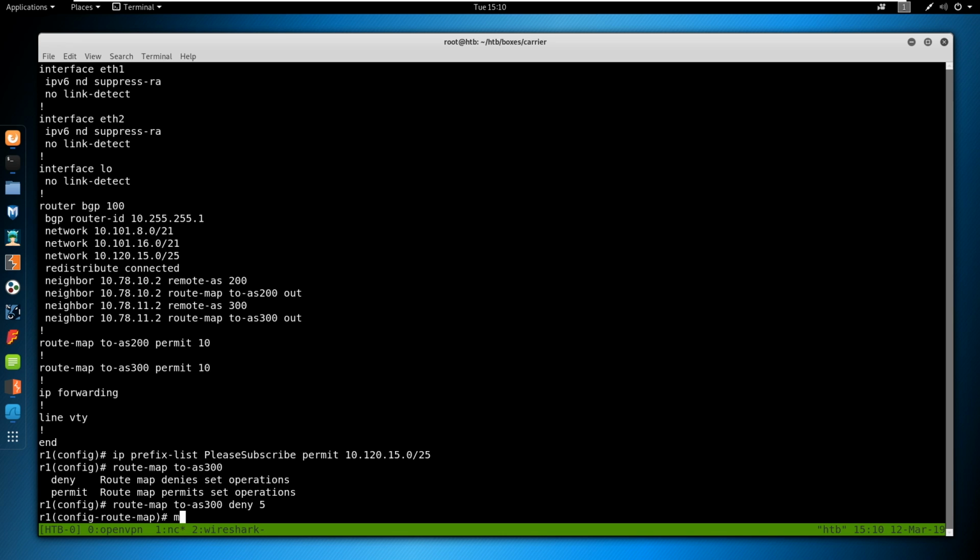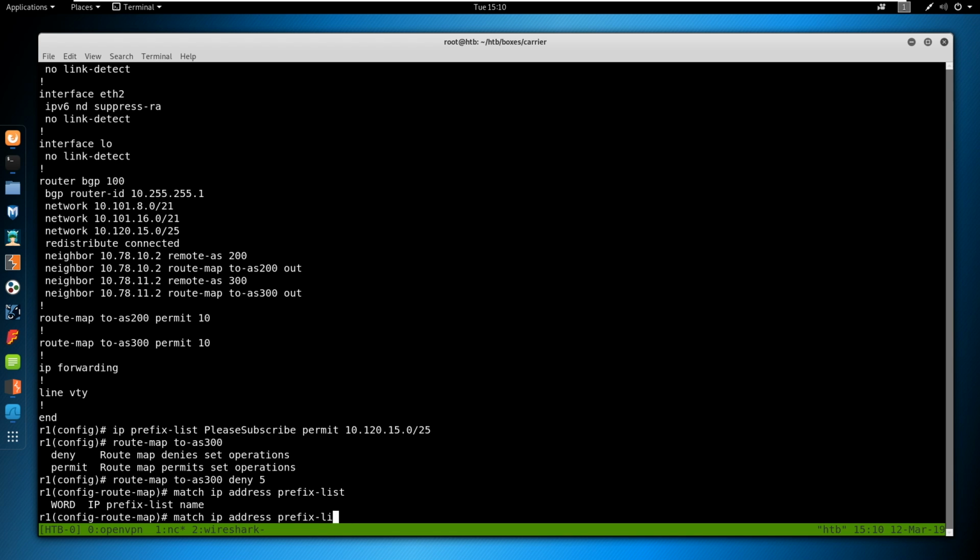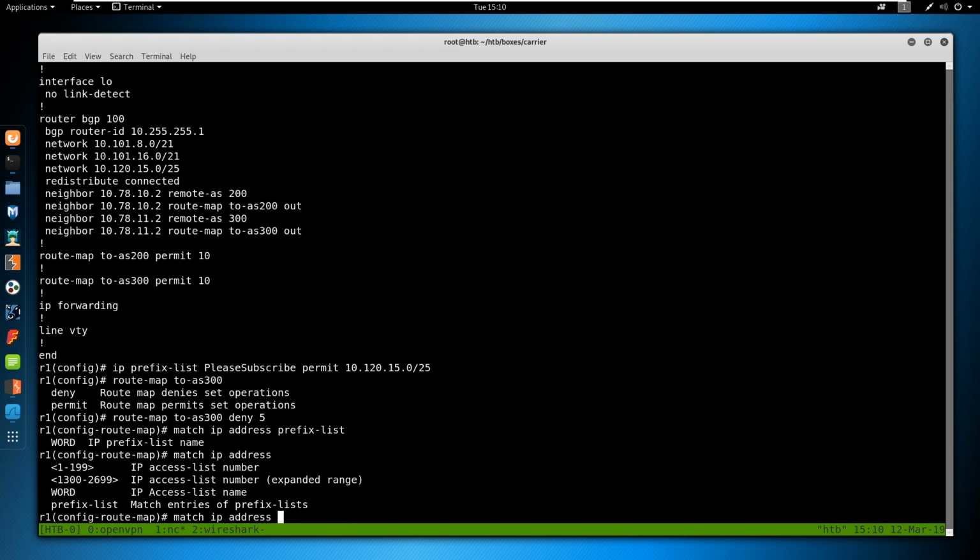So we'll do match ip address prefix-list. If we do a question mark, we can only do words. If we do match ip address, we get access list number, extended access list, words, or prefix. We don't have an IP address, so that's why we created that prefix list first. This is essentially just mapping a name to an IP address. So we're saying any IP address in this prefix list, deny.